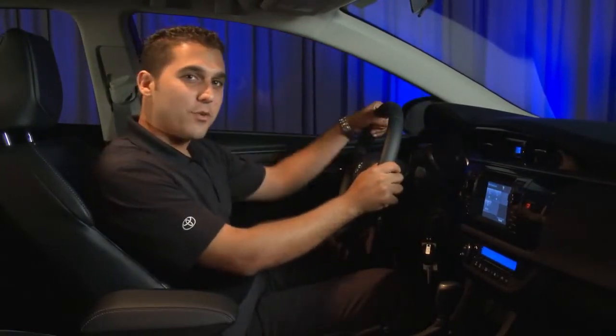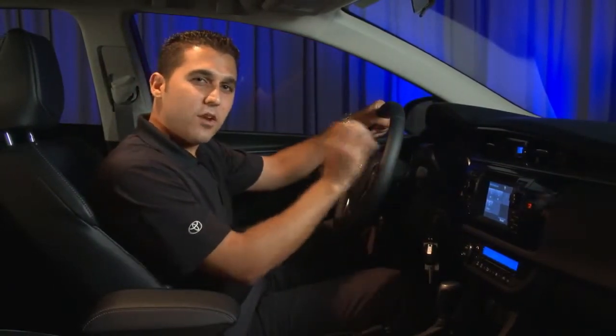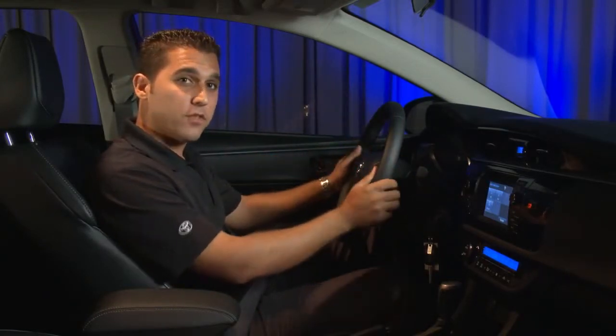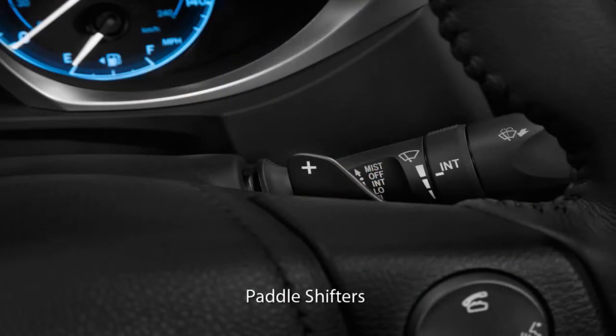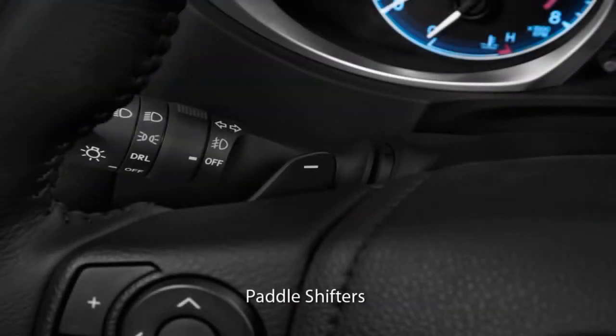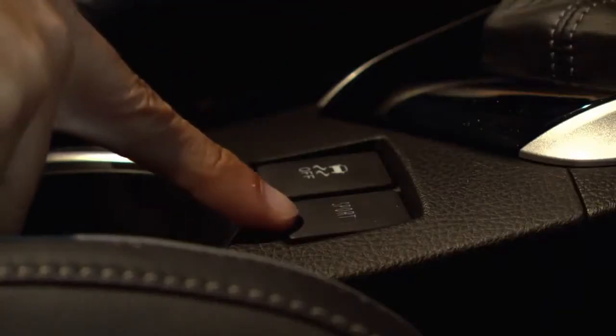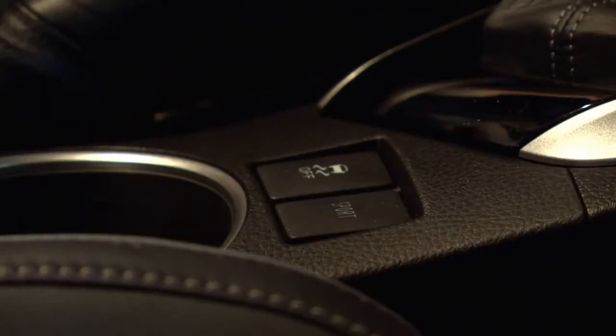Now that we're inside the Corolla, let's focus on what makes this car fun to drive. The Corolla S comes equipped with standard paddle shifters, allowing you to feel those 7 shift points from the new CVT-i S transmission. To make your ride even more enjoyable, the Corolla S comes equipped with the Sport Mode button, giving you more of that throttle response that you need while you're driving on the highway.